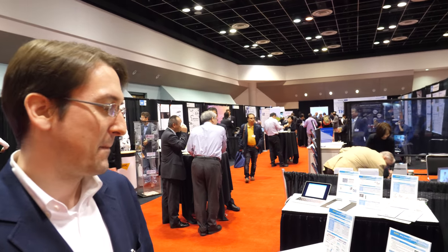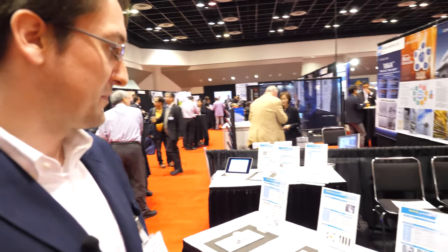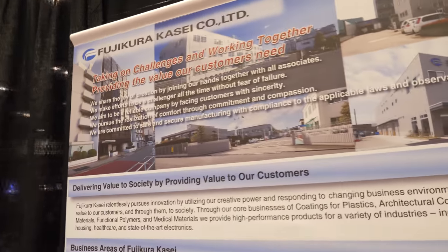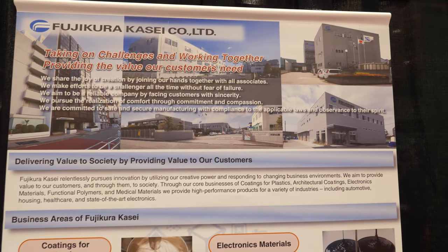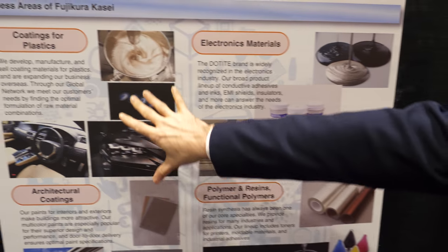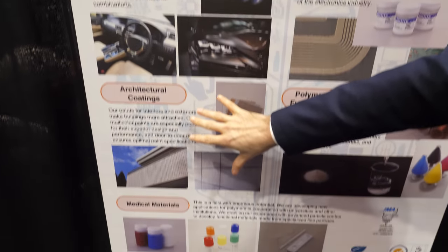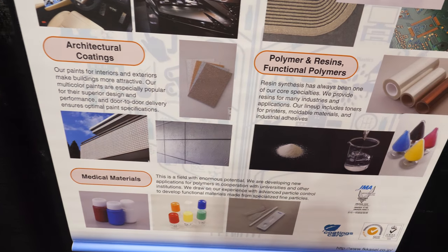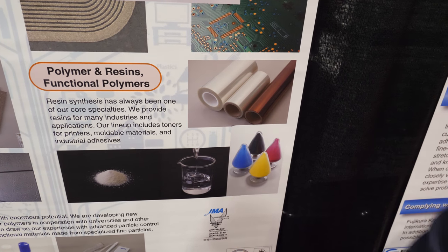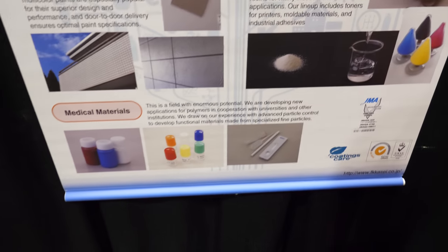It's secret. That's cool. So how many people work at the company? Our main company is about 400 employees. You can see our corporate information here. We have 5 main divisions. We have our electronics materials division. We have our coating for plastics. We have architectural coatings. This is paint. We have our functional polymer division, and our medical materials division.